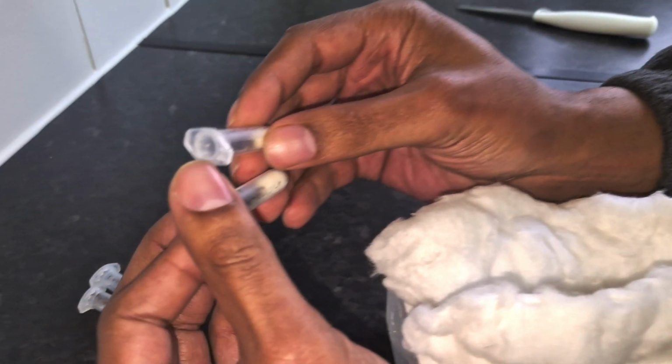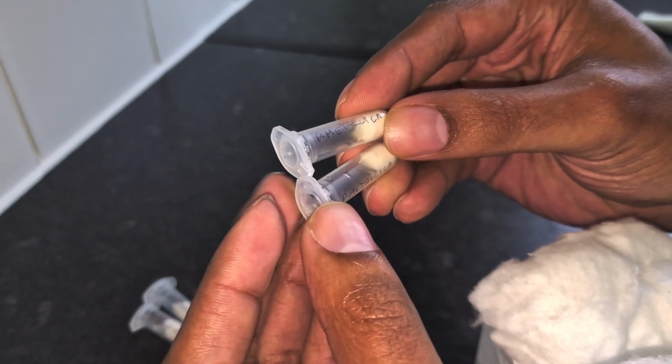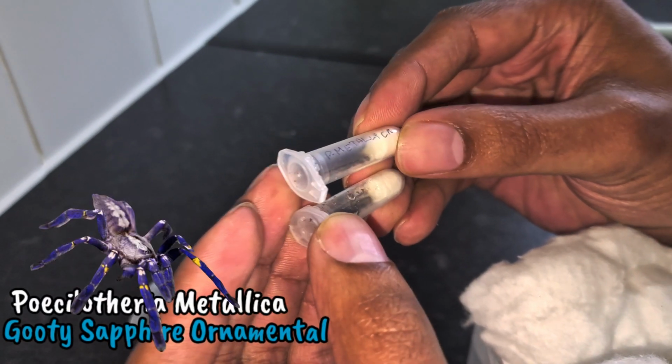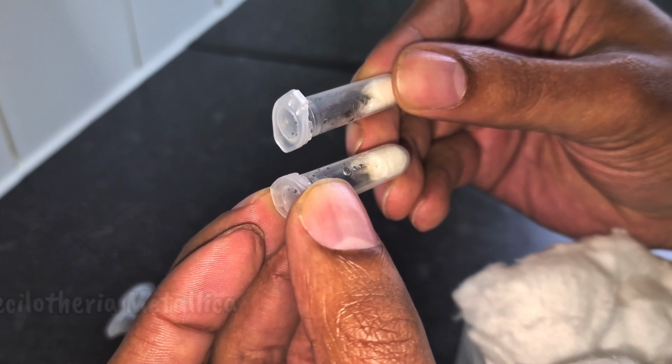Right, so these are the two that I wanted, and I was looking around everywhere, and these are the P. Metallicas, so Pulsathiera Metallica. And you can see they're a good size, and that one's quite small, this one's a little bit bigger.